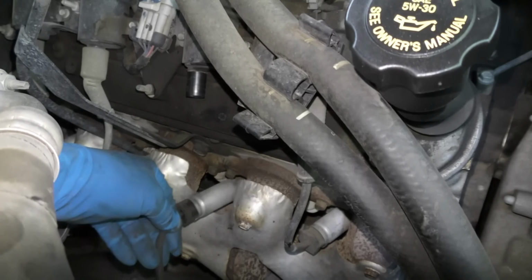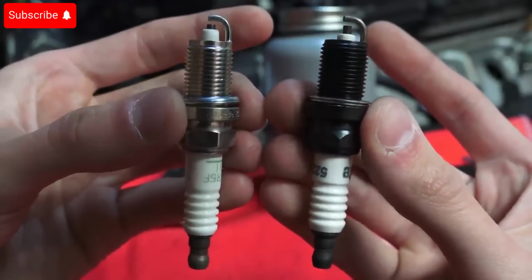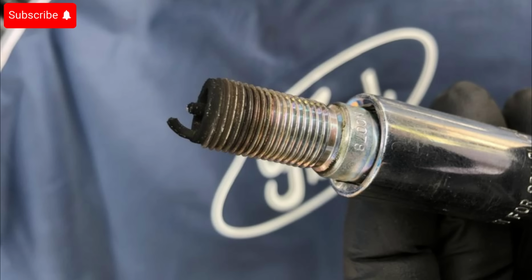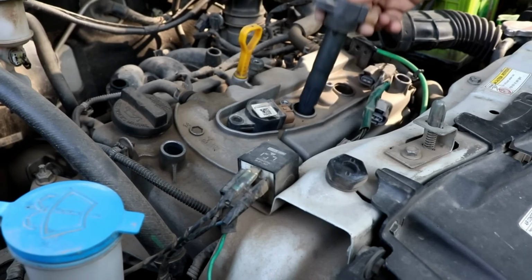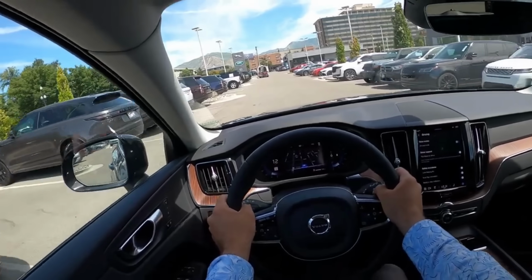If a mechanic insists you need new plugs, ask to see the old ones and have them explain what's wrong. Worn spark plugs will show clear signs like heavy carbon buildup, a damaged electrode, or unusual wear. And if you're still unsure, don't let them convince you to replace perfectly good plugs. It's your car, and you're in control.